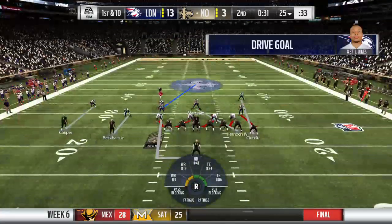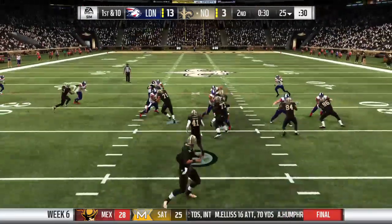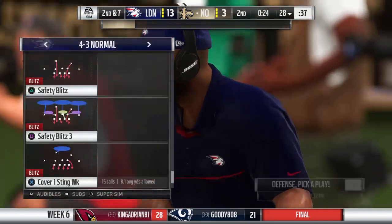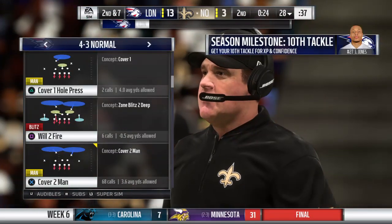I would agree with that, and oftentimes you hear, well, we're just taking what the defense is giving us, but sometimes that's just not good enough. Sometimes you have to take what you want, and that means getting him the football. Yeah, so far just a single catch in this game. 3 yards on the pickup there, and it'll be second down.